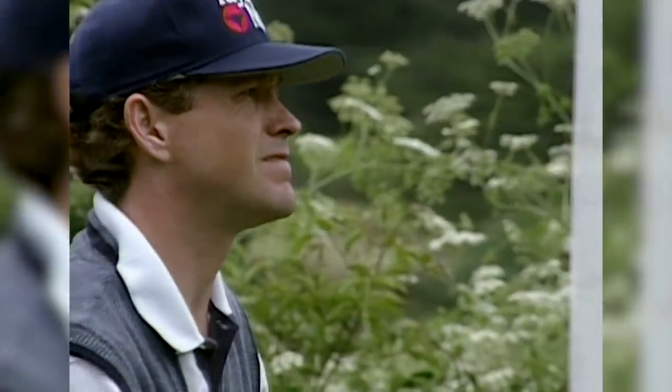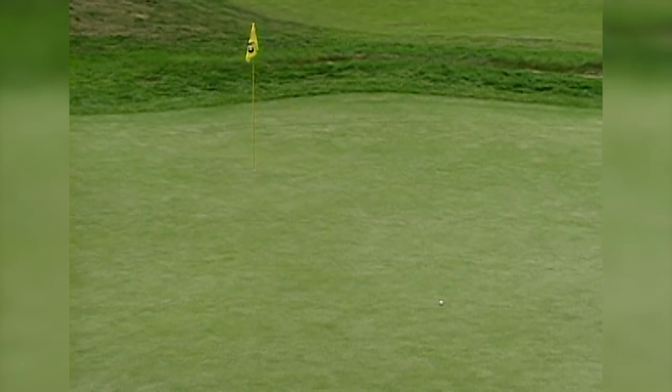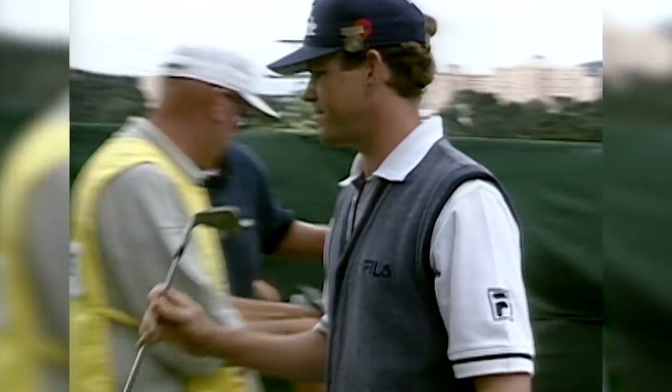That is right at it, Gary. Right at it. Oh, look at this shot. Very well played. Carried the ball to the hole, just what he needed to do. Ended up in the dead middle of the green, and that is a makeable putt.